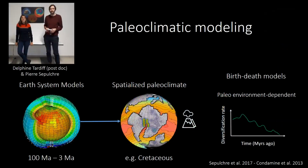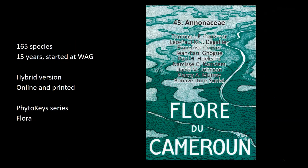Finally, we're also looking at paleoclimatic modeling. This is a very exciting project led by Pierre Sepulcre and implicating my postdoc student Delphine Tardif, where we're trying to look and model paleoclimatic through the Cenozoic, so the last 100 million years. But instead of having one estimate of climate, we're having what we call a discretized or spatialized paleoclimatic across the globe. This means that we can point basically at any area on the globe, and we can have information about how the paleoclimatic evolved through time. And again, I could talk a lot about this, but I have to move on to the next part of my talk because I think I'm running a bit out of time.